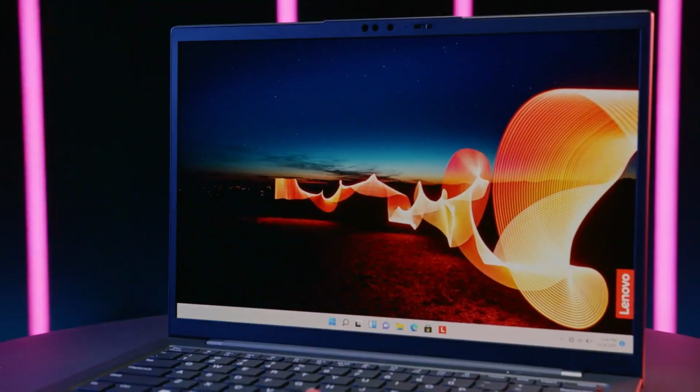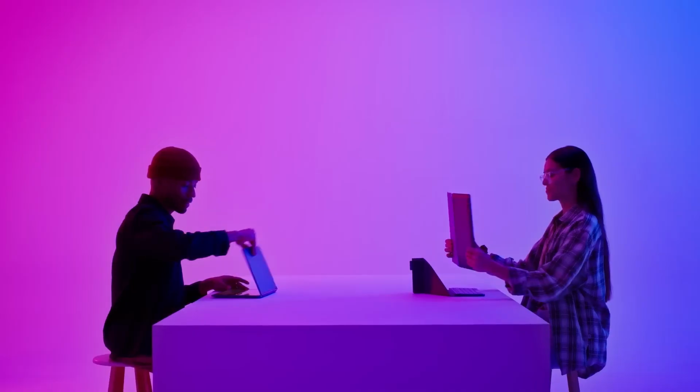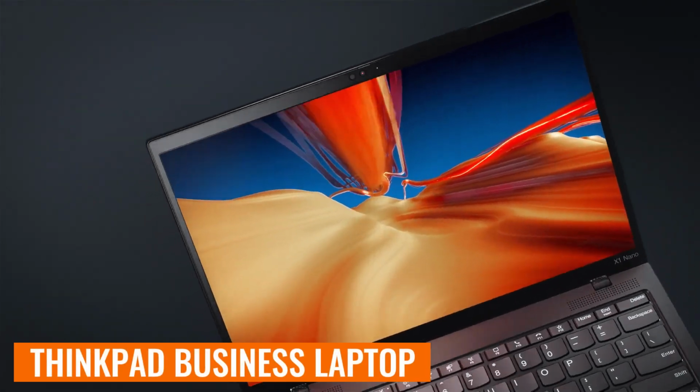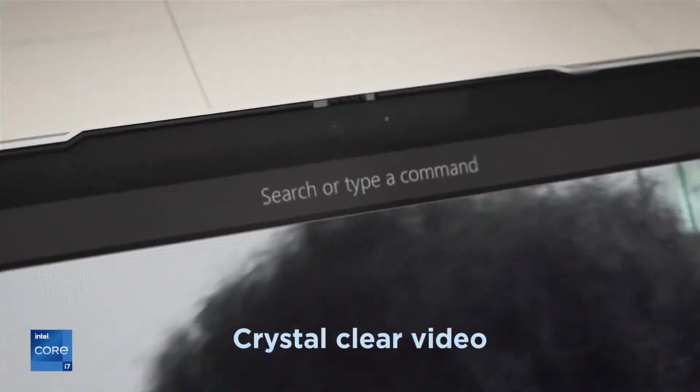The best Lenovo laptops consistently rank near the top of our overall best laptops rankings, and that is unchanged as we start 2024. Whether you are considering a ThinkPad business laptop, a sleek Yoga notebook, or an affordable IdeaPad laptop, Lenovo offers something for every user.